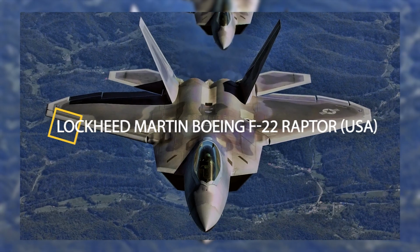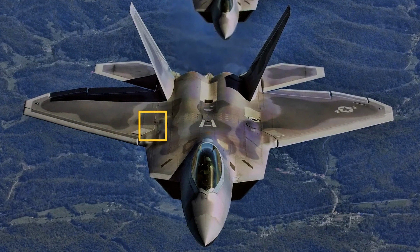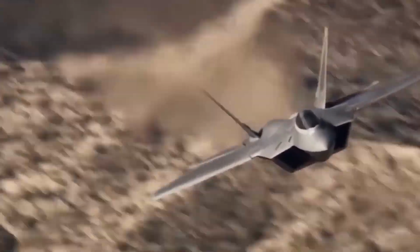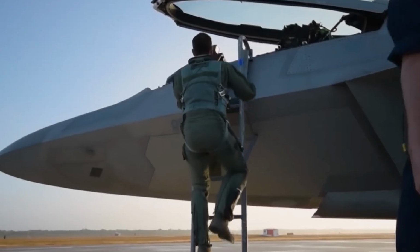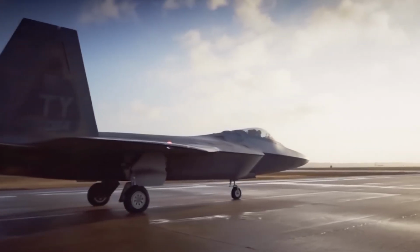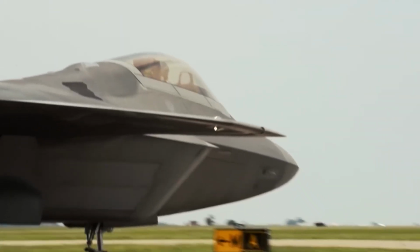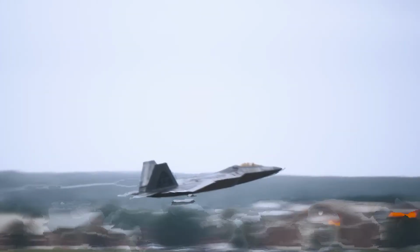Number 10. Lockheed Martin Boeing F-22 Raptor, USA. The F-22 Raptor is the coolest and most expensive fighter jet ever made, adopted in 2003. But here's the twist. It's so exclusive that it's not for sale to other countries, not even to our buddies in NATO. People say it's the absolute best fighter jet out there.